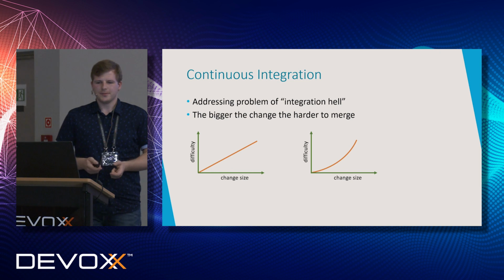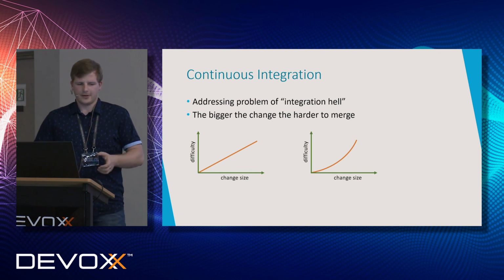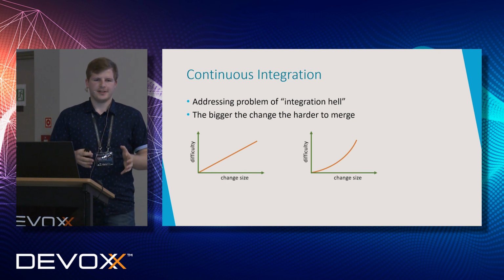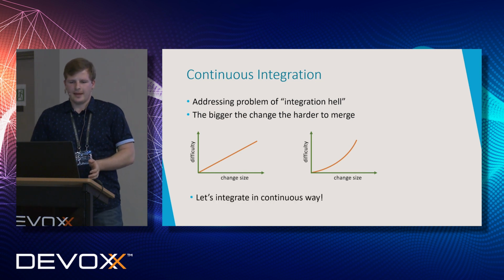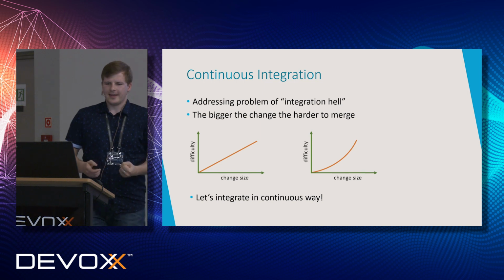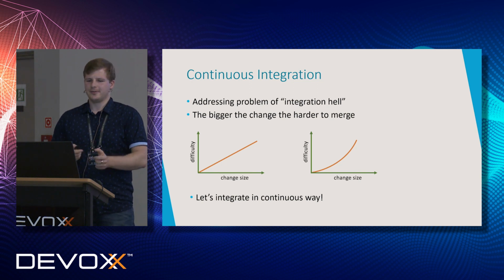And the concept of continuous integration is very simple. If big changes are difficult to merge, let's merge smaller ones, but very often. The concept even says, let's merge continuously. But what would it mean to merge continuously? It would mean merge all the time. Everything that you added is already integrated.